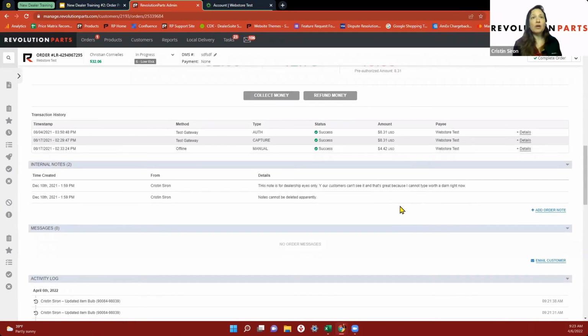Internal notes can be added as well. These are not visible to your buyers. These are strictly internal, but be mindful because anyone who has a RevolutionParts username for your dealership will be able to see those notes. RevolutionParts admins as well will be able to see them, and they can't be deleted. So they're in RevolutionParts forever. These are typically used, again, for any special circumstance with the buyer, whether it's an escalated issue or a customer satisfaction issue, or if they have some specific instructions in regards to their order.